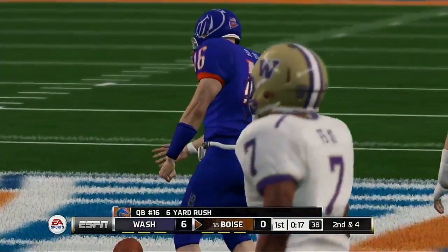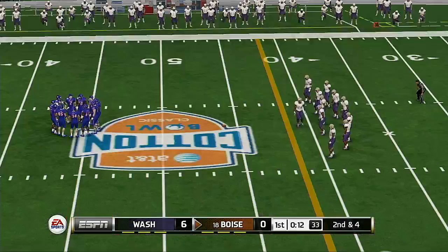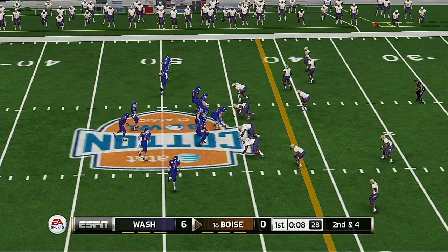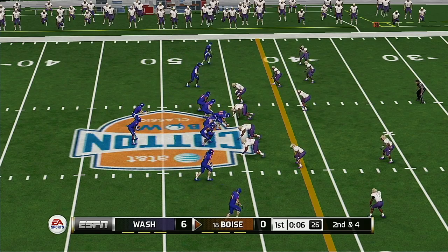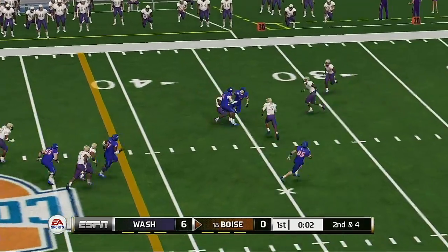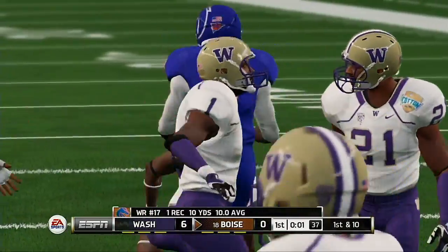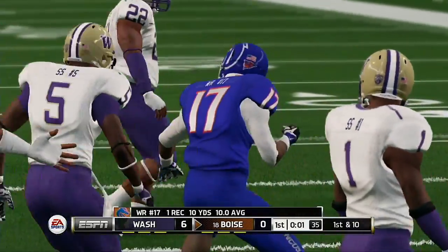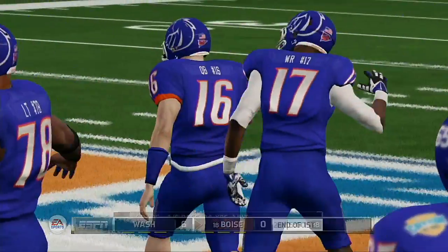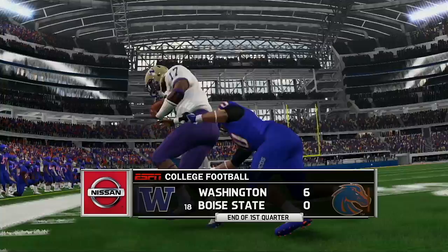After positive yardage. So it's second down now, and they need about 4 yards to pick up the first. And down he goes at the 36. That makes it first and 10. An exciting first quarter comes to an end. 6-0, Washington.